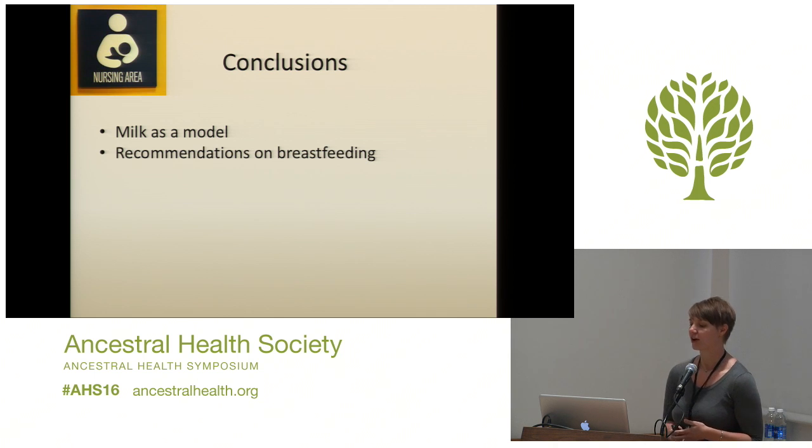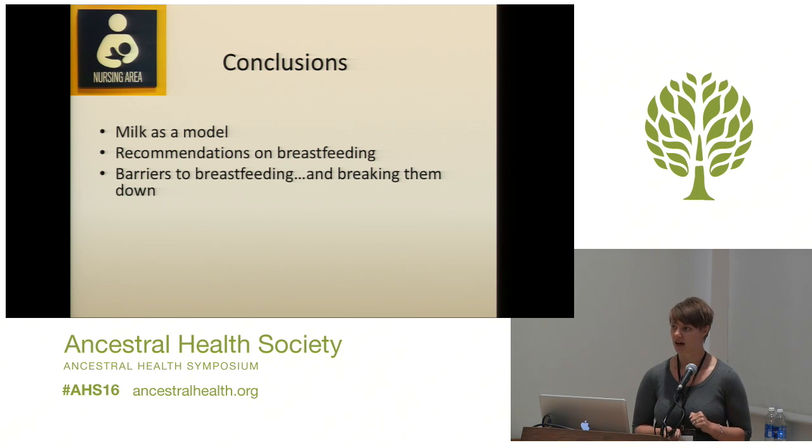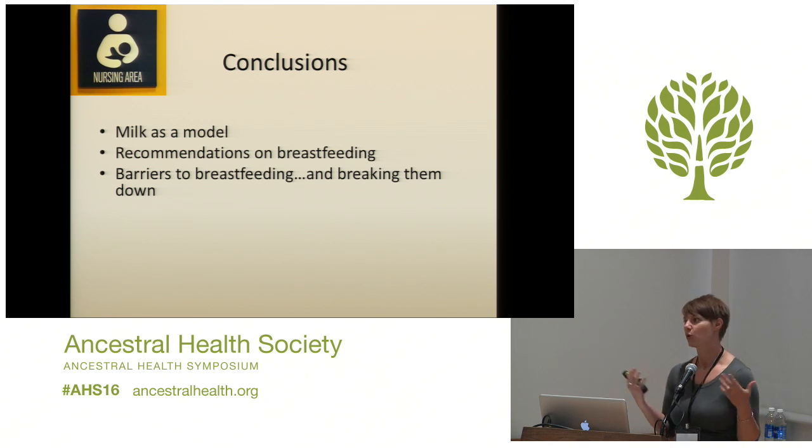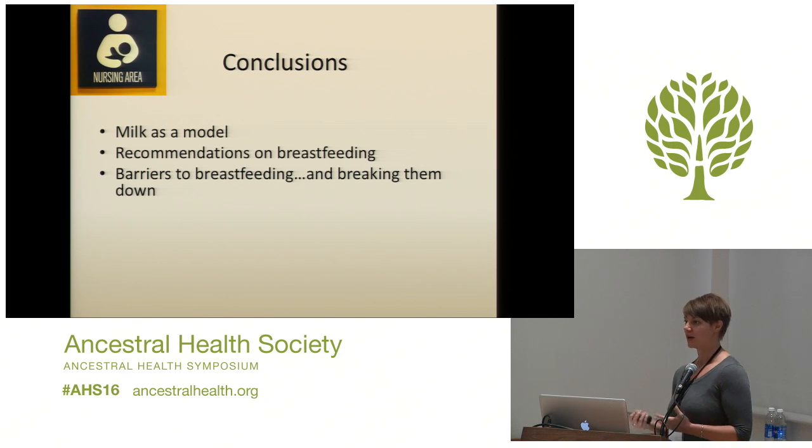Recommendations on breastfeeding. So I think this is at the heart of my talk, that breastfeeding is so important, and a lot of women don't know really all the differences between breast milk and formula in order to make an informed decision about whether to breastfeed. And there are a lot of barriers to breastfeeding that need to be overcome. One is that lack of knowledge, but there's also socioeconomic barriers, such as women, of course, needing to return to the workplace shortly after birth, as well as not having facilities, time, or a place to pump in private once they return to work.